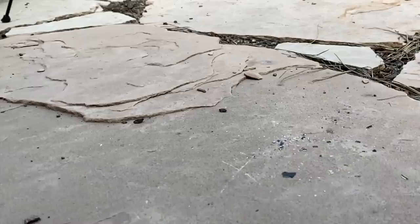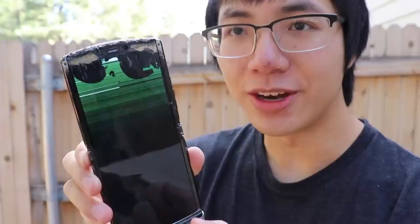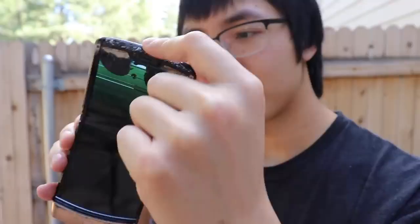Finally, the open face down drop test. 3, 2, 1. Old one still good, still can make emergency calls if I really wanted to. Front screen still good too. New one, there are now bigger black spots on the OLED display. Other than that, still can open and close, which is probably the best it's got going for right now.